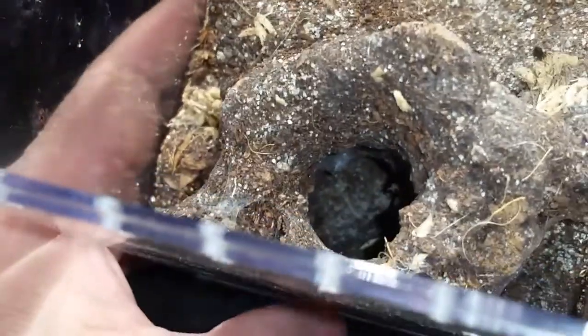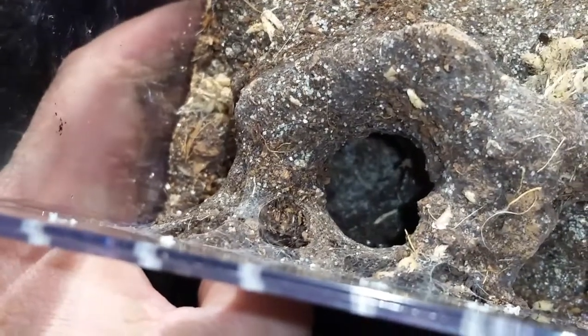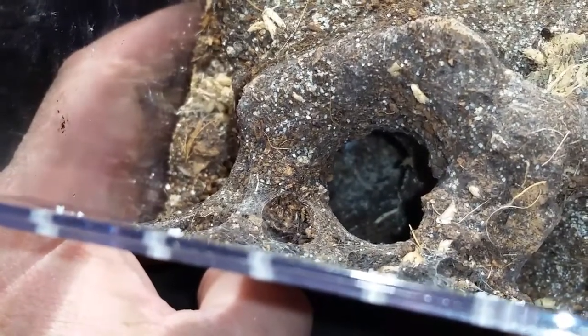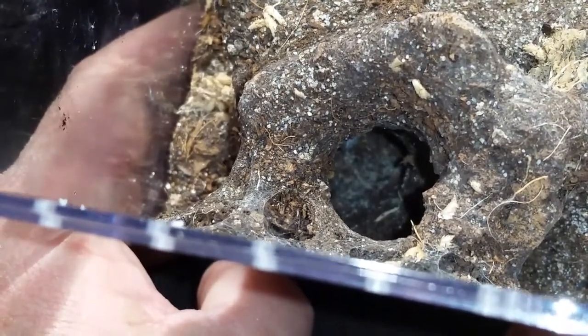Okay, the 5th pet hole. This one's done a really good job, as you can see. This is the Cyriopagopus species Hati Hati. One of my favorite Asian tarantulas that I have in my collection. Hati Hati means danger, danger in whatever language that is. I'm not sure exactly, is that Malaysian? So you've got to be careful with these ones, but they're pretty shy.